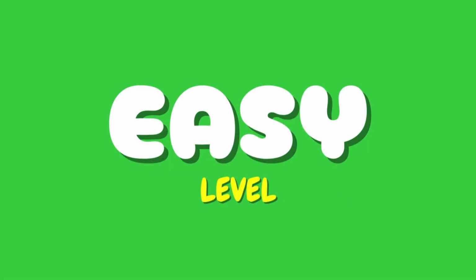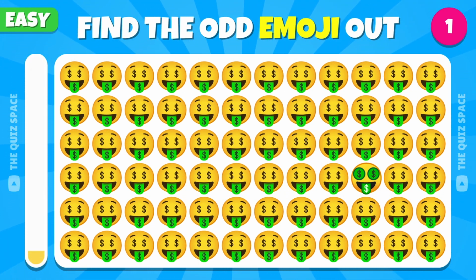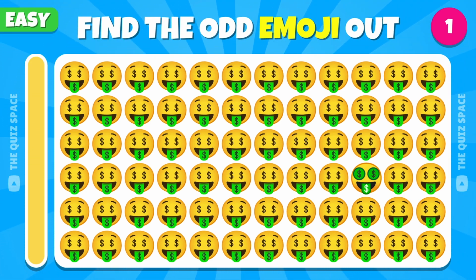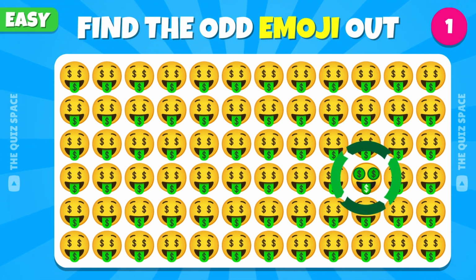This is the easy level. Can you find the first odd emoji? Very good, that's the right answer.